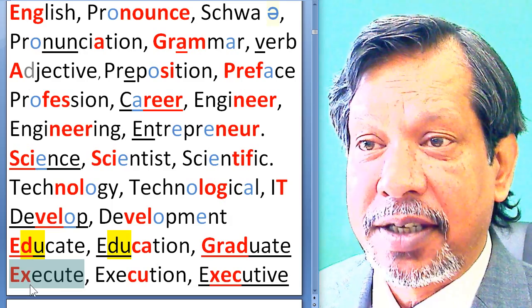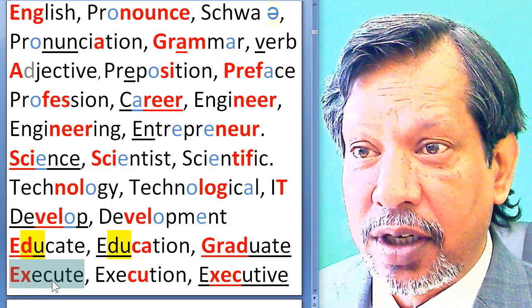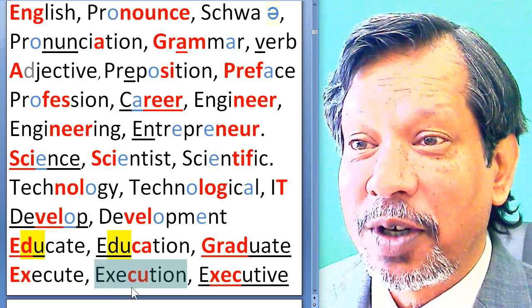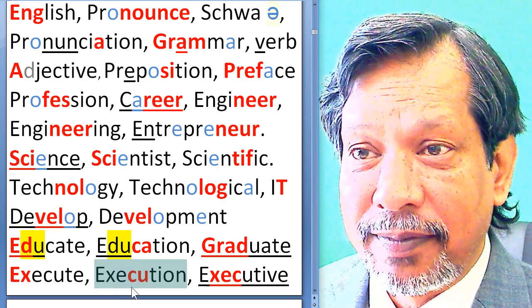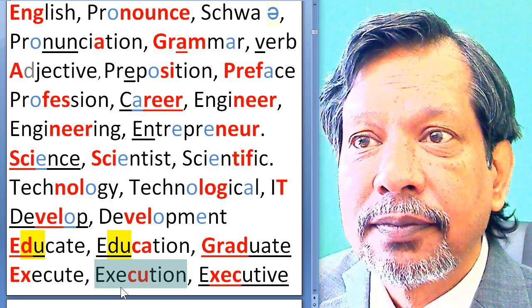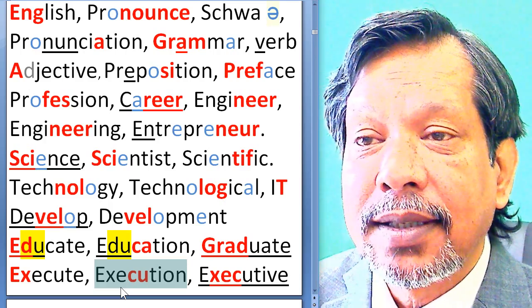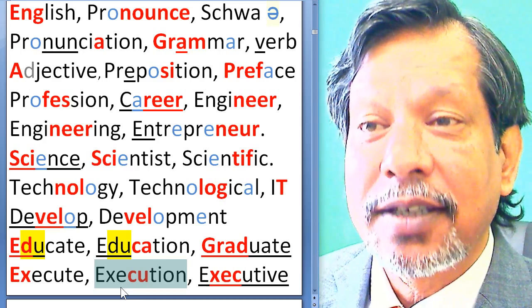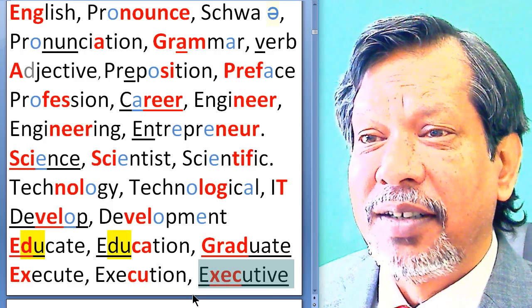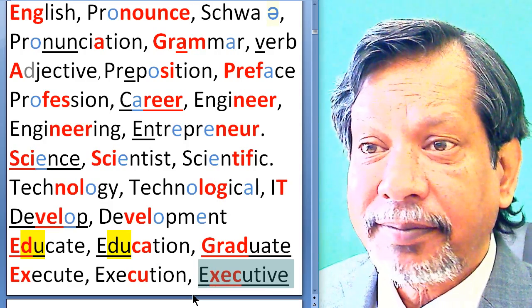This one, try it. Execute. Okay? Exe, louder. Not exe. Execute. This one, Q louder, Q. Execution. Exe somewhat unstressed, de-stressed. Execution. Good. This one is underlined, so the sound is very different.